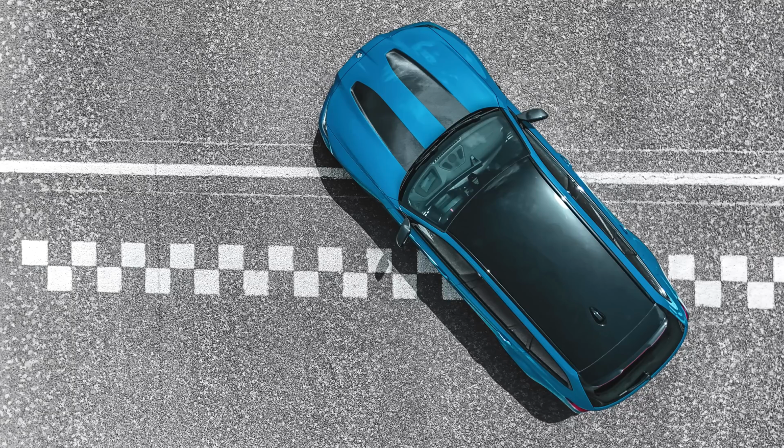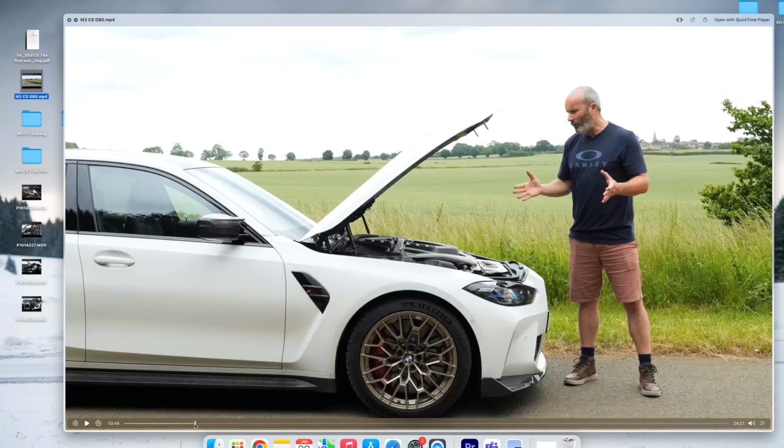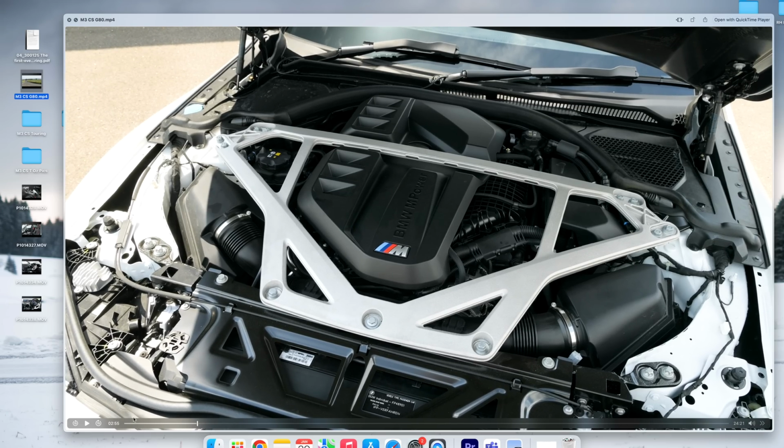What we don't get on the Touring that we do get on the coupe and the saloon is a carbon fibre roof, because BMW never developed a carbon roof for the Touring. So you're not going to get that on this car. You do get, underneath the bonnet, and I don't think we've got any pictures of it, but you would probably have seen it in various other pictures and in videos, like mine with the saloon. In fact, let's just bring this up here, and I'll probably talk about it when we get the bonnet open. There we go, as if by magic.